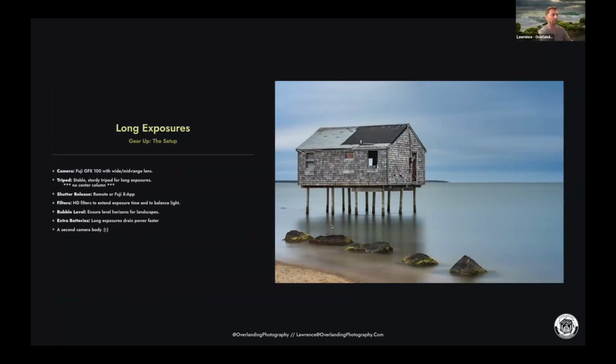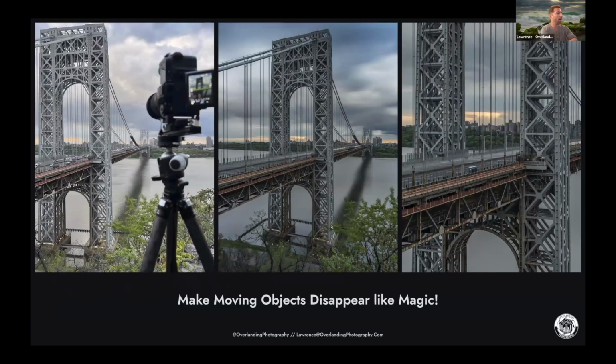This is an 8 minute long exposure, just icing the water, isolating that house on sticks, creating this super dreamy effect. Another really cool thing long exposures do is they make things disappear, right? So if you look on the left, that's a cell phone photo of the camera shooting the bridge. Look at all those cars, right? And then, 2 minute exposure and all you see are the porta potties on the bridge. No cars, right? So they're pretty magical.